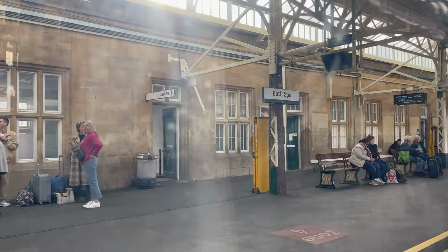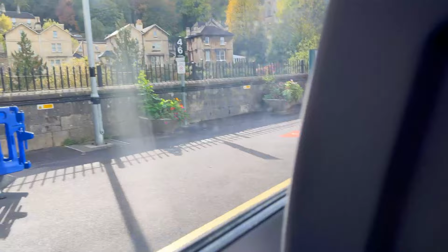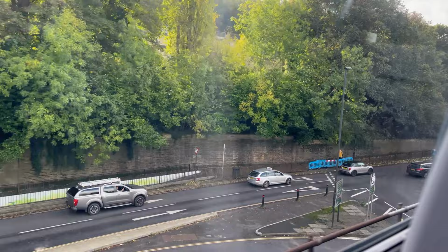So what's the difference between the 165 and the 166? The only difference I know is the floor. The 165 has a hard floor, whereas the 166 has a carpeted floor. But let me know in the comments what differences you think there are between the 165 and the 166. This is also a two car, not a three car. But as I said, we've got power. Let me just sit back.